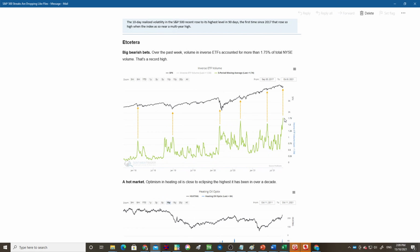If these traders start to cover and sell those ETFs, and we see this decline, that means that the fund will be going in and buying futures contracts to close out these positions. Interesting one to watch. Okay, so let's jump back over to the charts.